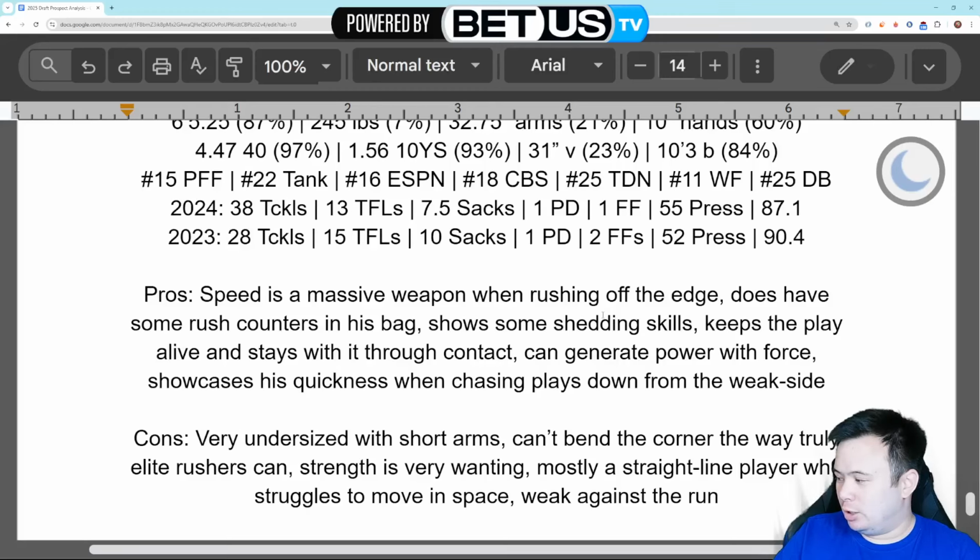He shows some ability to work through blockers, especially angle blockers and half blockers. He keeps the play alive and stays with it. He's somebody who will keep pushing and pushing, second effort, third effort, trying to find a way to make an impact on the play even after it looks like he's out of it. So effort is totally there. And even though he's small, he can get power.